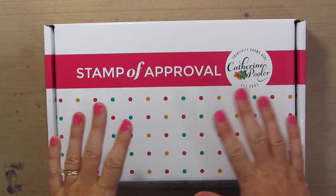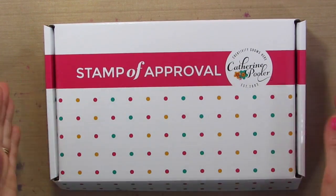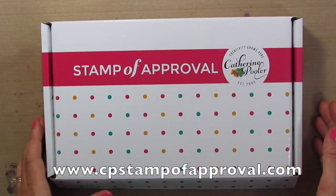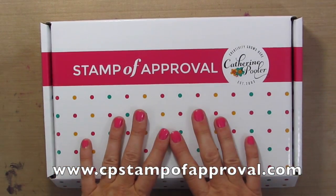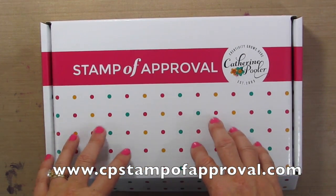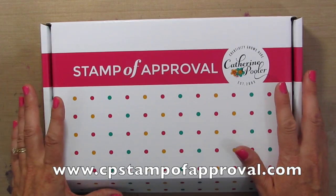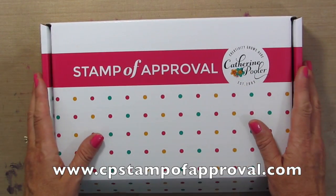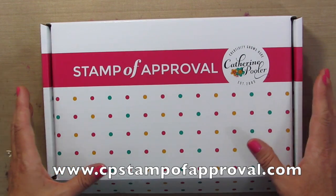It is time to release our Stamp of Approval collection. One of these fabulous boxes comes out once a quarter, and it's that time. If you're not familiar with this program yet, be sure to hop over to cpstampofapproval.com so you can learn more. This, like I said, comes out quarterly. It is a collection of products that were designed to go together.